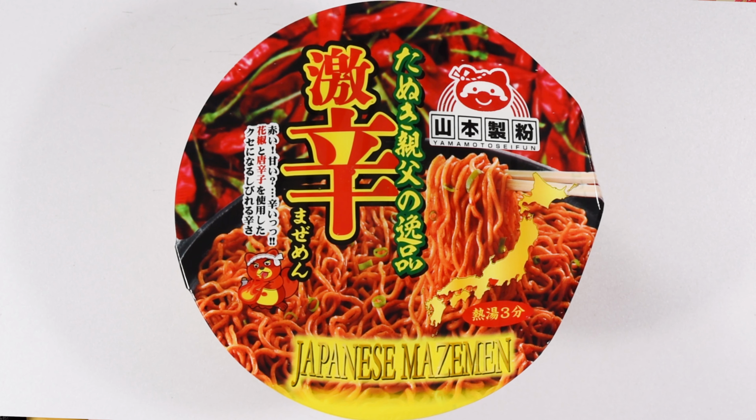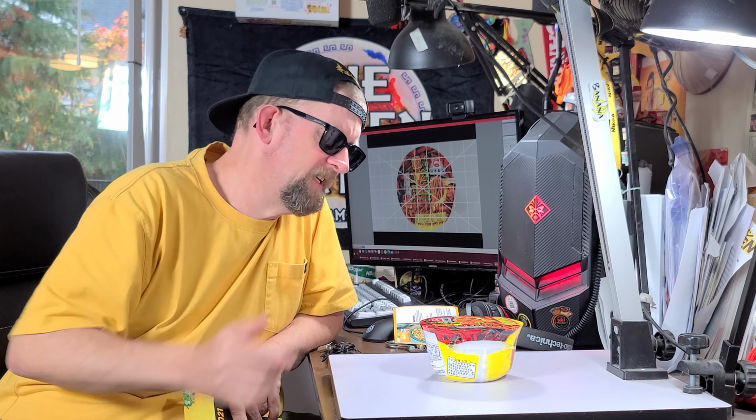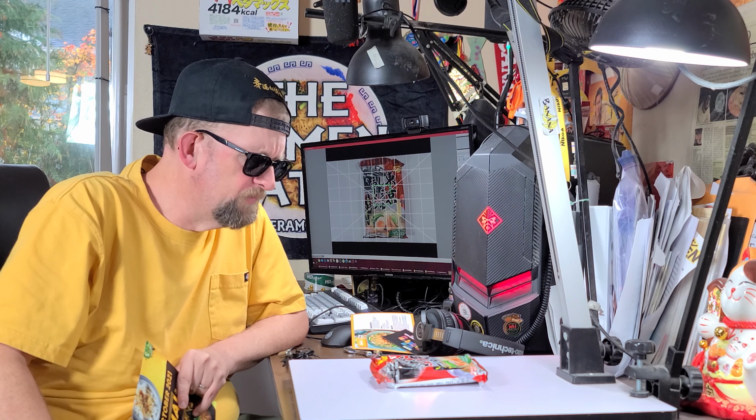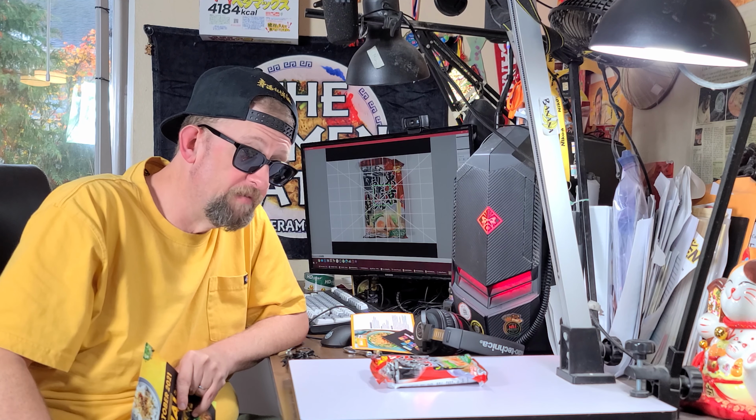And then from Yamamoto, we have their Tanuki Super Spicy Noodle. Yeah, this, I believe I've had this. If not, I'll do a mukbang and everything for it. But this is that Yamamoto flour milling company, and their stuff is generally good in this Tanuki's Father range. Now, I believe the brand for this is Igarashi. This is a shoyu ramen. The noodles are non-fried and exceptionally good, and the broths tend to be quite good with these. So I'm looking forward to give this a try.